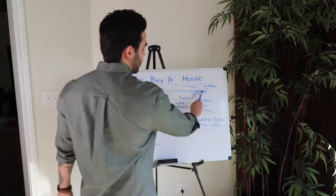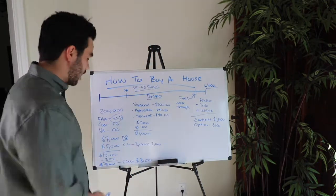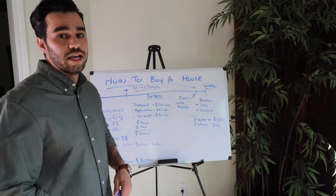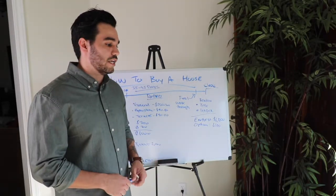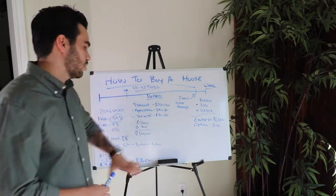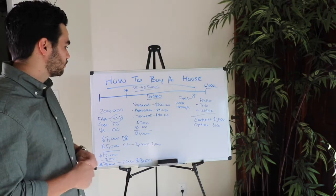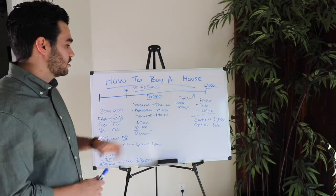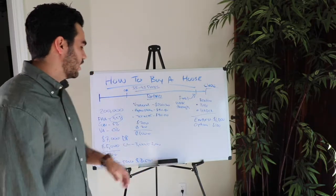Also, about 2-3 days before your closing, you're going to receive a closing document which states how much your closing cost is going to be, and not just that, your interest rate and your mortgage payment, and they will break down all the fees on what your closing costs are going to be. I'm trying to think of anything else. This is essentially how it happens. It's about 35 to 45 days.